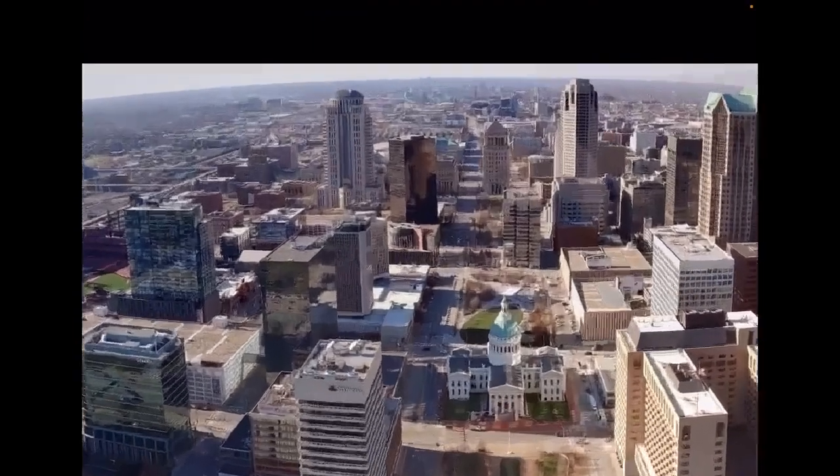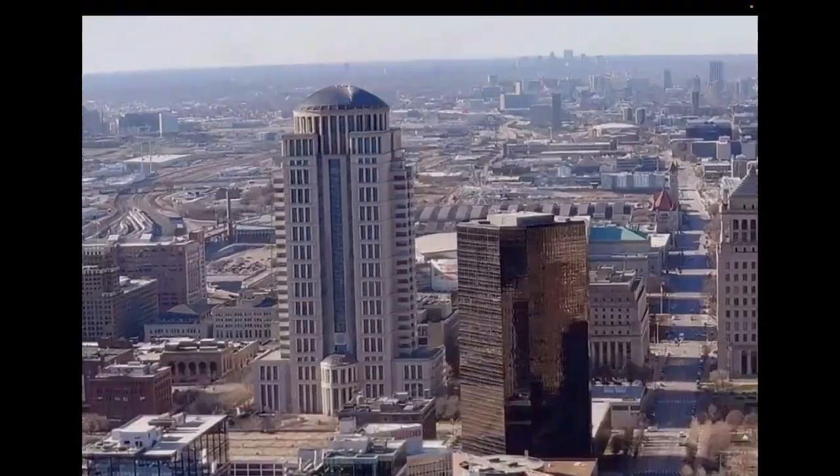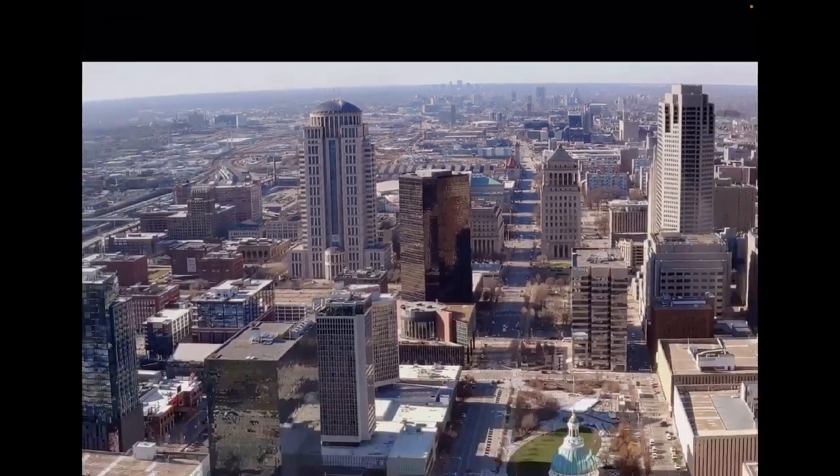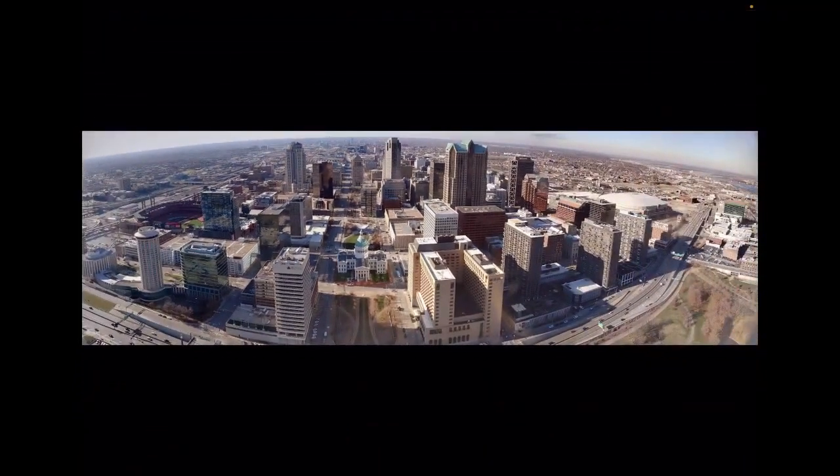Look how far back. Look how far back it goes. All the way over there. Not a mountain in sight. What is this? It's crazy. I'm used to being surrounded by mountains. I get dizzy because of the elevation.